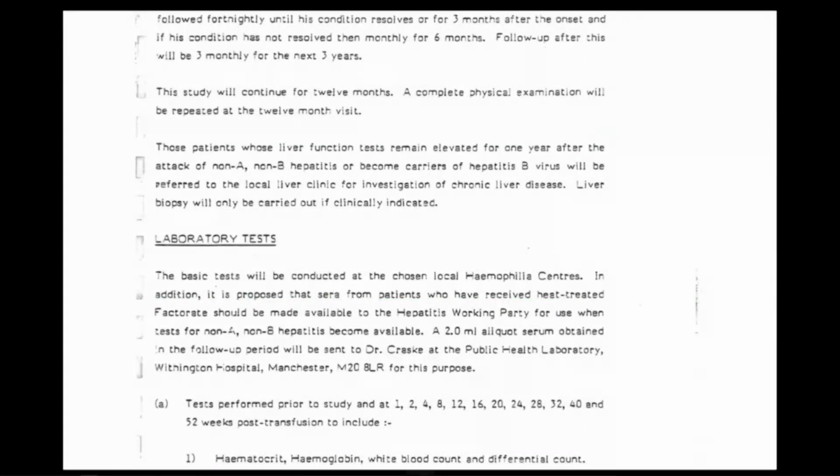And then one final reference is at page 21. Now this is not part of the protocol for the study that we've just been looking at, but this appears to be part of the same material that was submitted to the licensing authority in relation to the CTX application. So: application under the Medicines (Exemption from Licences) (Clinical Trials) Order 1981, factor VIII heat-treated product.